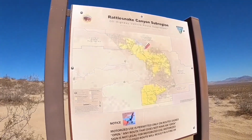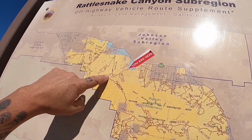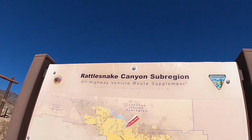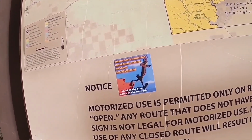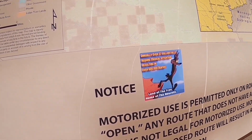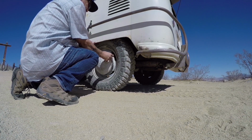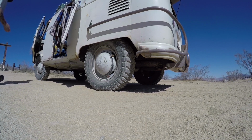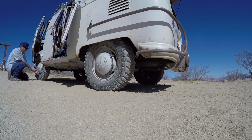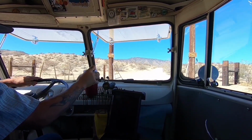All right, look where we're at. We're right here. We gotta come up over here and Rattlesnake Canyon subregion. Uh-oh, somebody's been here. I'm using the Coyote air down system. Doing 20 pounds in the rear and 24 pounds up front. Hopefully that's enough. Next stop, we'll fill up on water.